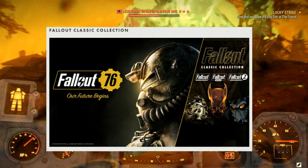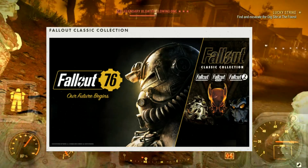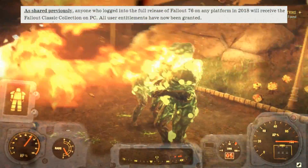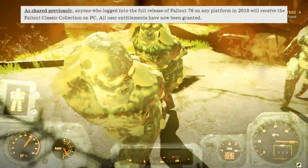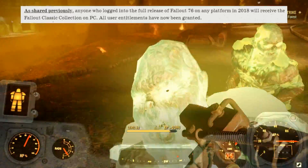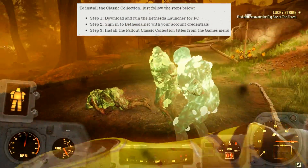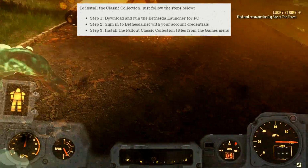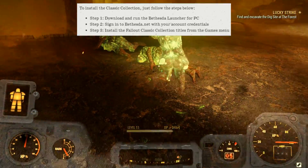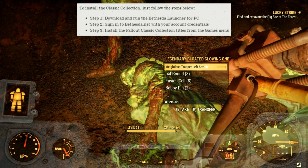Also, they did an update here about the Fallout Classic Collection. So they go on to say this: as shared previously, anyone who logged into the full release of Fallout 76 on any platform in 2018 will receive the Fallout Classic Collection on PC. All user entitlements have now been granted. And this is basically how you install the Classic Collection. You have to download and run the Bethesda launcher for PC, sign into Bethesda.net with your account credentials, and then install the Fallout Classic Collection titles from the games menu.